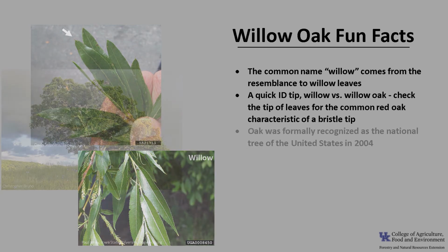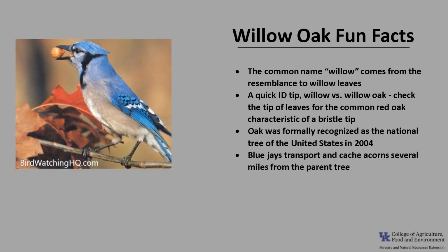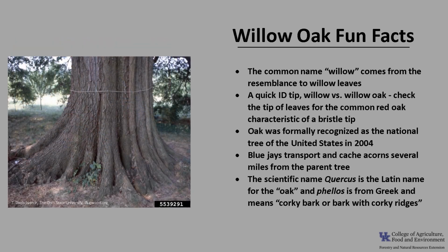The oak was formally recognized as the national tree of the United States in 2004, and that's all oaks. Blue jays transport and cache acorns up to several miles from the parent tree, and they seem to prefer the small to medium-sized acorns like that of the willow oak. Willow oak's scientific name, Quercus, is the Latin name for oak, and phellos is from Greek and means corky bark or bark with corky ridges.